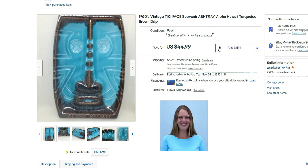Hi everyone, I'm back again with some items that I've recently sold on eBay. First up, I have this vintage tiki face souvenir ashtray. This was given to me by a friend, and I will probably split some of the profit with them. It sold for $44.99. I did not pay anything for it.